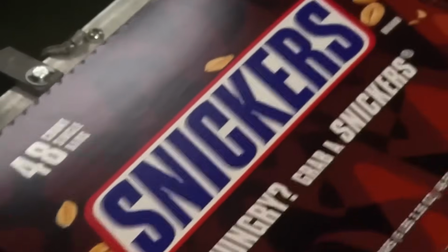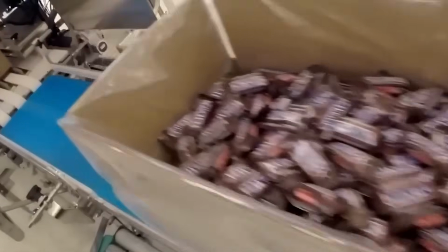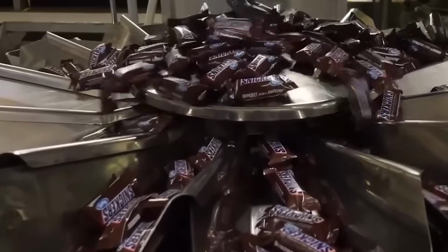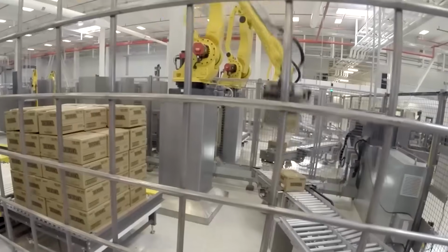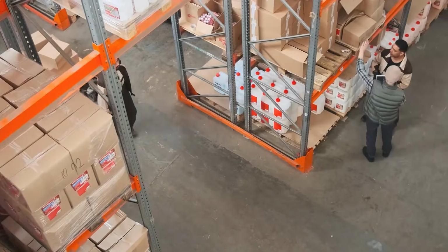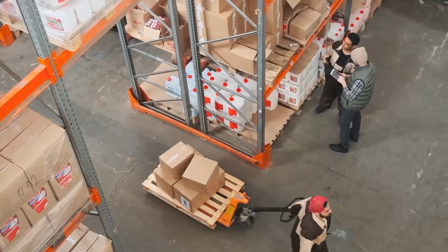Depending on the market, Snickers bars may be packed individually, bundled in twin packs, or combined into multi-unit boxes. Robotic arms sort and orient the wrapped bars, placing them into cartons that are then sealed with hot melt adhesive. The packed cartons are passed through metal detectors and weight verifiers as a final check before palletization. Palletizing robots load the boxes onto standardized pallets, wrapping them tightly in plastic film for protection and stability during shipping.